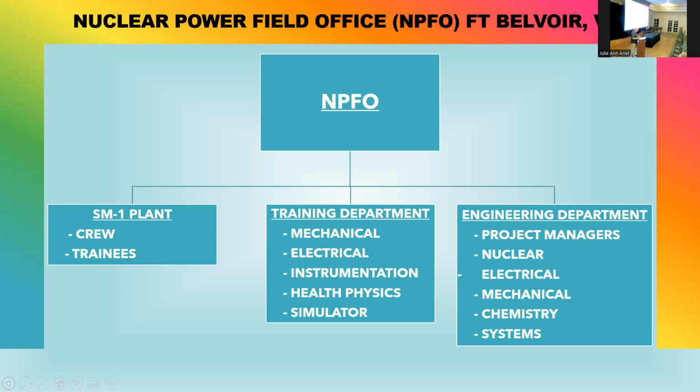I had the privilege of successfully being the officer in charge of the nuclear power plant, the PM-3A, that we had in Antarctica at McMurdo Station. And then right after that, I was brought back to Fort Belvoir and was the officer in charge of the Naval Power Program for another couple of years.